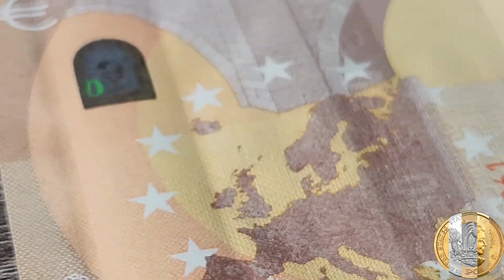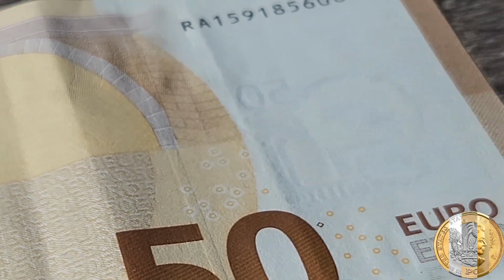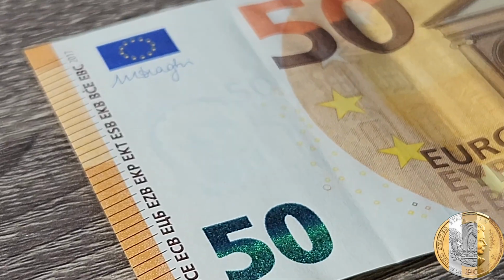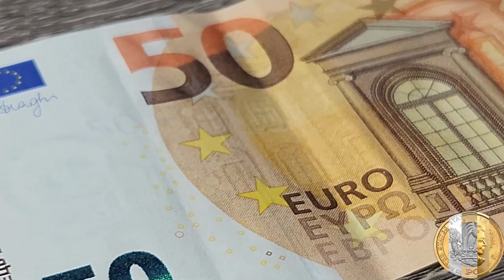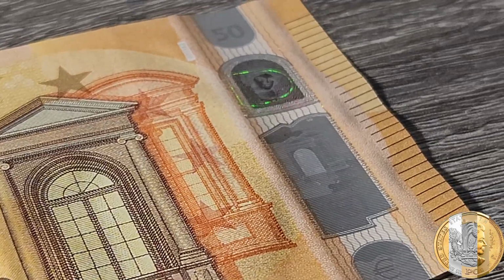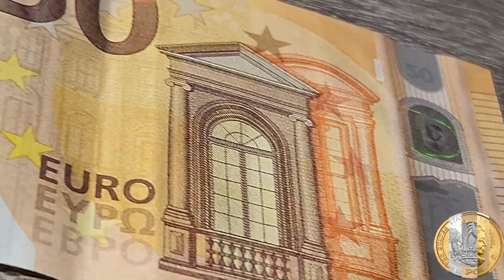Let's start with a bit of background on currency security. The battle against counterfeiting is as old as money itself. Throughout history, as technology evolved, so did the methods of counterfeiting, prompting a continuous evolution of security features in currency. The 50 euro note is a prime example of this evolution, incorporating some of the most advanced security features in the world.